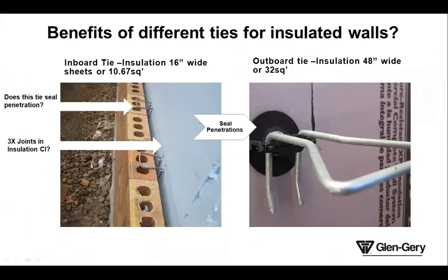So as I mentioned a minute ago, we're going to discuss the ties inboard and outboard. And if you'll notice here, here's your cavity wall insulation in both situations. Here you have an outboard tie, which is going to allow you to put that full sheet of insulation on there covering 32 square feet, instead of a tie that's inboard that's only going to allow you to put a sheet of insulation at 16 inches height, which is only covering 10.67 square feet at a time.